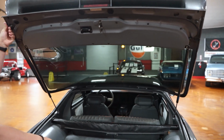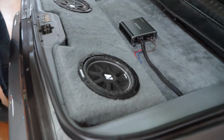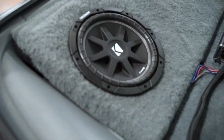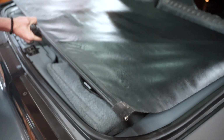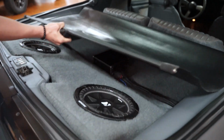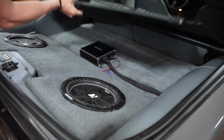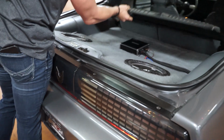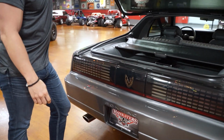You do have a speaker system. Kickers, looks like maybe 8s. Does have the pull here to hide the rear compartment. However, with the speakers in there, the pull does work, but with the speakers in there, it's kind of not a necessity. So you got your third brake light up here.